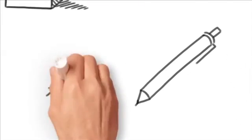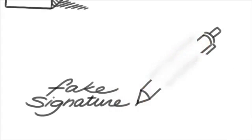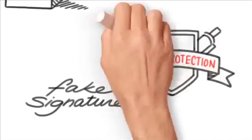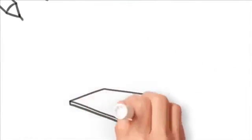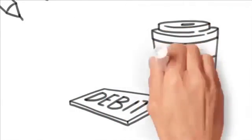And in those cases where, let's say, someone gets hold of your debit card and uses it for something where your PIN isn't required, well, luckily, most banks have some kind of fraud protection policy in place that can help protect you if this happens. And here's one more benefit of your debit card. You don't pay interest on your purchases like you would with a credit card.